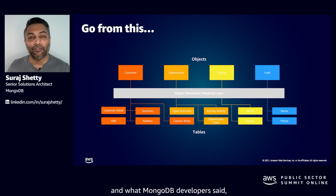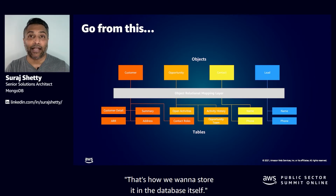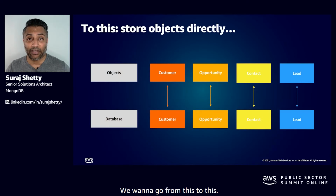And what MongoDB developers said, well, why do we have to do this? What we want to do is store the data just as you're using it in your application. That's how we want to store it in the database itself. So we want to go from this to this.